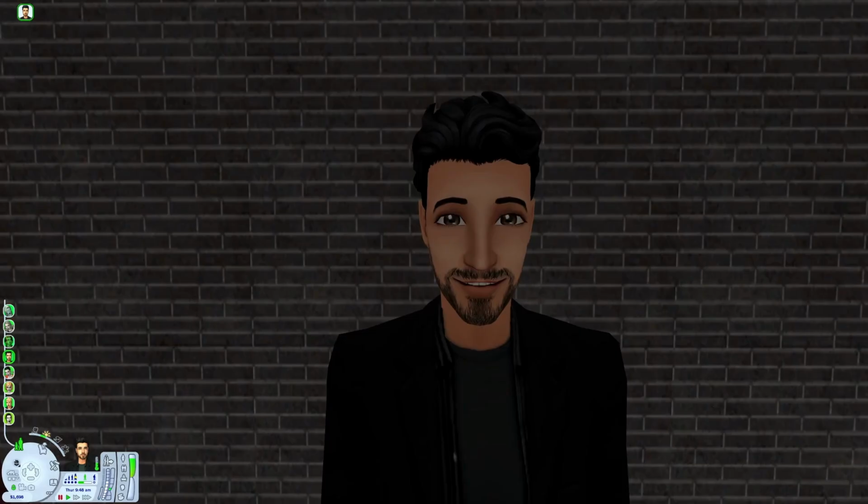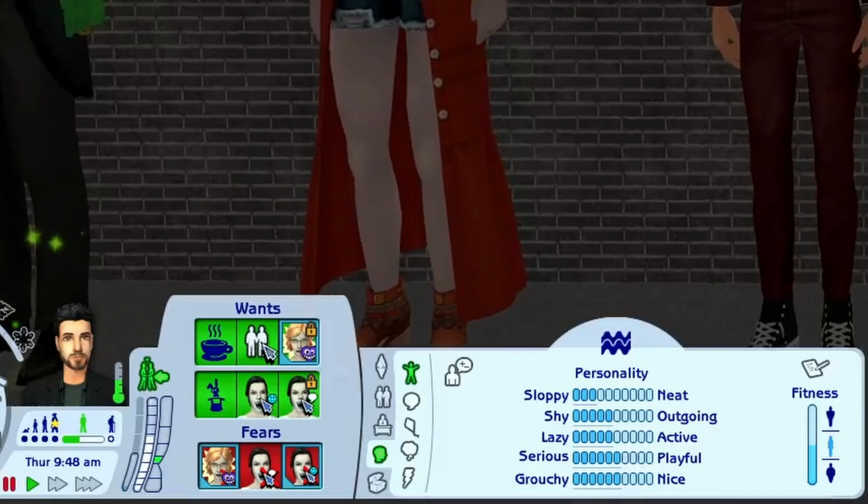Well, he definitely looks the part of a Tricou, doesn't he? At least with those outfits. Kiernan is a romance sim who has a personality extremely similar to his father-in-law. In fact, I think only one point has been moved. He's slightly more grouchy and a little bit more neat, but only by 1 point each.